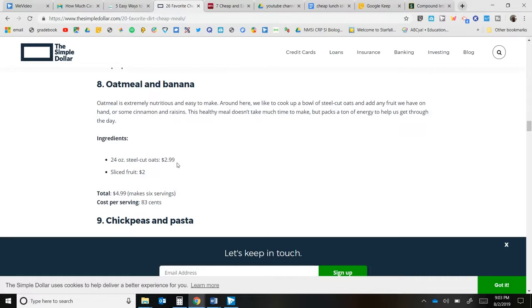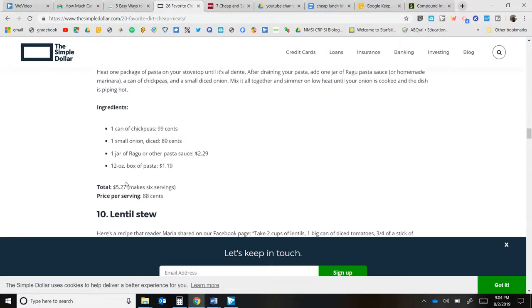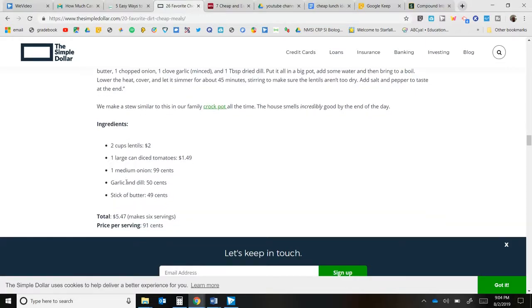A 24-ounce can of steel cut oats will last an insanely long amount of time. You buy that big Quaker box, and I'm probably going to buy one. I'm about to go back to school on Monday, and I'll probably get a big box real soon. That'll last me months. Chickpeas and pasta, simple stuff. Jar sauce too. Lentil stew, love this stuff. Super healthy. Lentils, tomatoes, onions, garlic, maybe dill, some butter or oil.